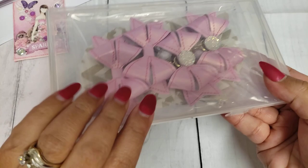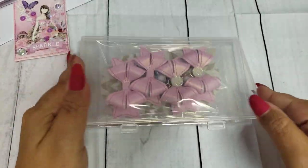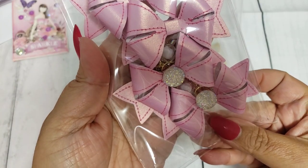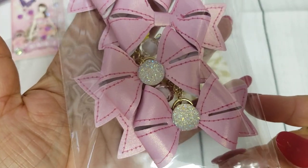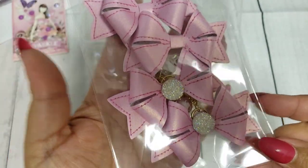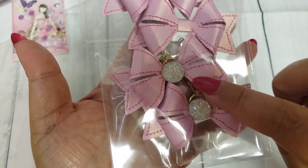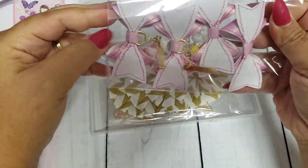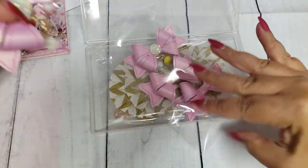Super pretty. And then here is her little embellishments. She did some bows. Super excited. Oh, these are pretty. And she did all the sewing all around the edges. And then two of them have the little bead dangles here. So let's see what those look like really quick. Oh, these are so pretty.